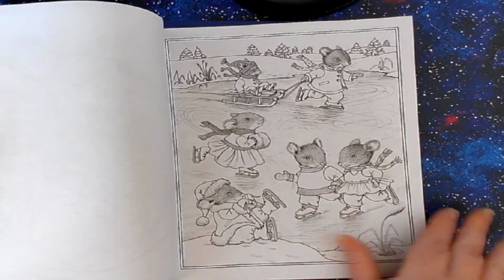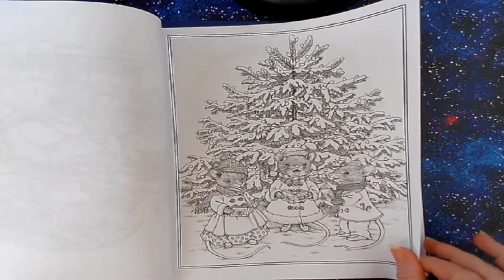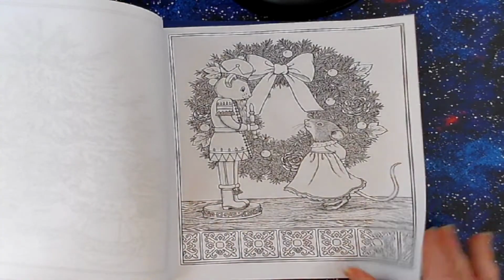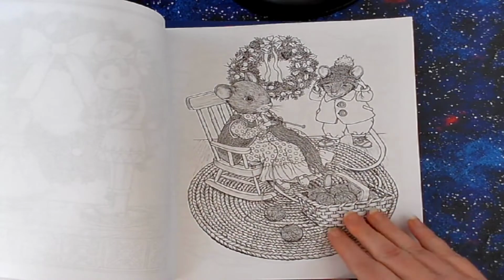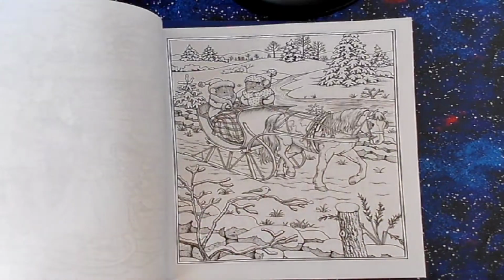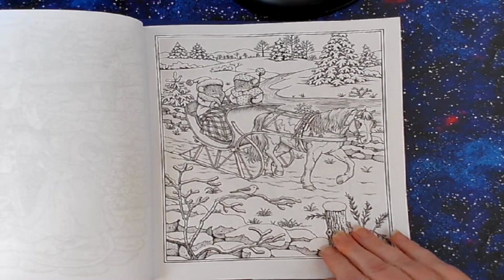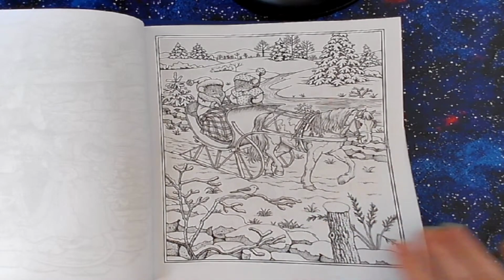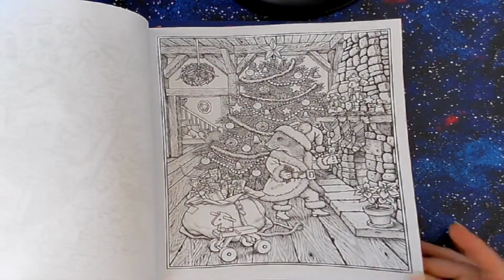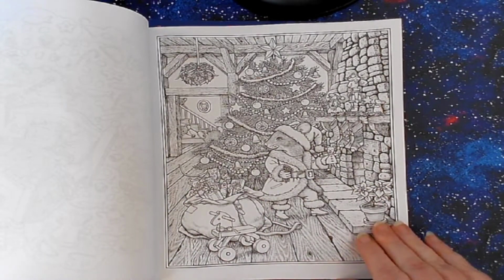And they're just so cute. Like, absolutely adorable. Like, look at that. So cute. And I do believe I have colored ones from the Coloring Heaven book. A friend of mine colored this one, and she just did such a beautiful job. And she did this one as well. Just so cute. Like, I look at it and I still find new little things. It's just so funny.